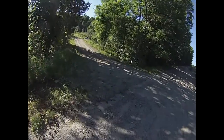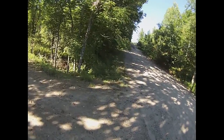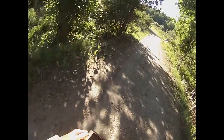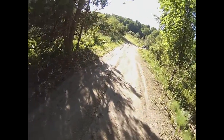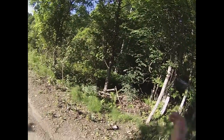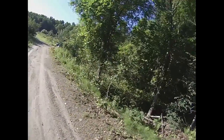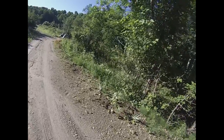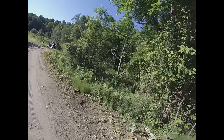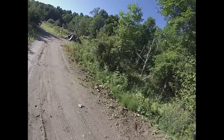I need to get a haircut. Here come the neighbors. You hear that little cheep? That's the indigo bunting. Every 4 seconds they change their location. What is this?